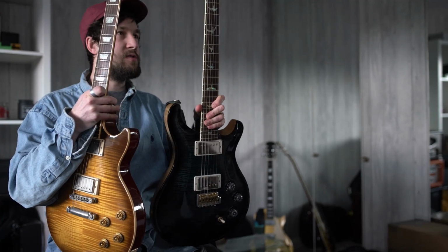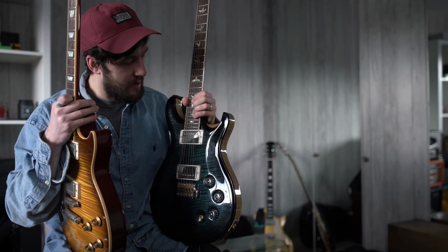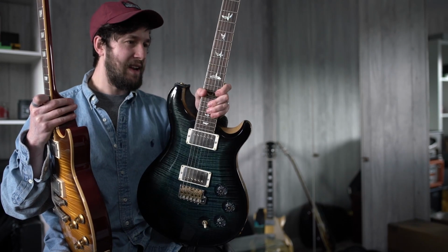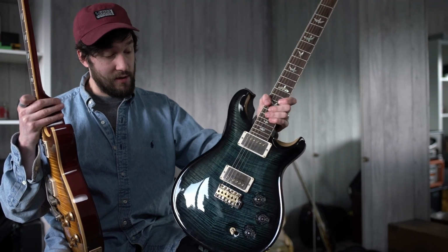different to play both instruments, and obviously I can't quantify that in a video, but you know how a Les Paul is to play, presumably. The PRS is a different thing, somewhere between a Les Paul and a Strat. I think this might be the more versatile instrument with the coil tapping. Also, you know, it's got a trem.